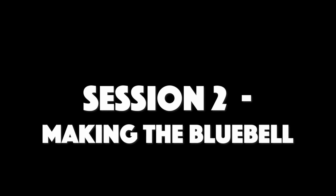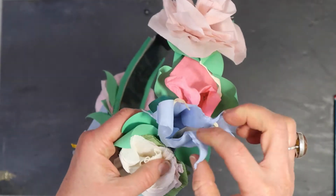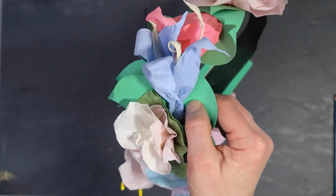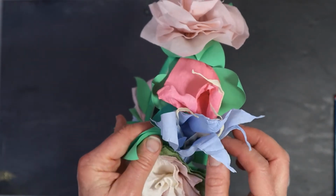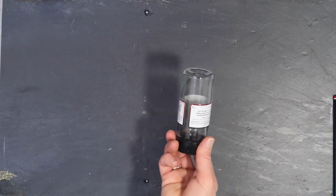Session 2, making the bluebell. Now, the bluebell is quite a challenge to make. Basically, I would say spend the whole afternoon getting the bluebell right. And if you do a really good job, you might make 2 or 3 and maybe share them with your friends. Okay, so what you're going to need is something like a spice jar.